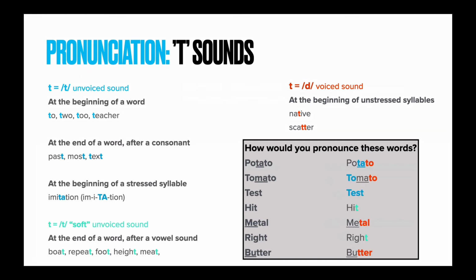So we would say potato. We've got two different T sounds. T to start the stressed syllable, potato, to make the voice sound, potato. Next we have tomato. Then test, hit, metal, right, and butter. There are exceptions to these rules, but in general, this is how we can pronounce the different T sounds.